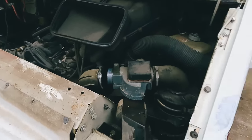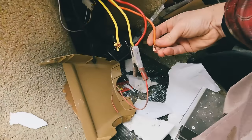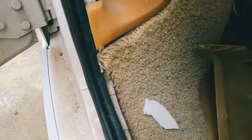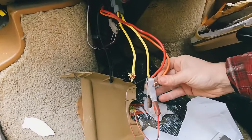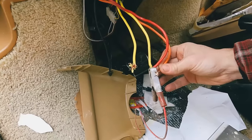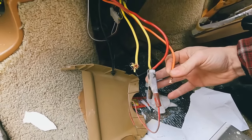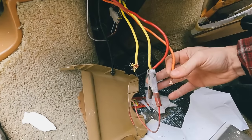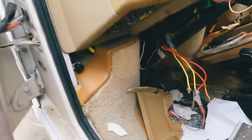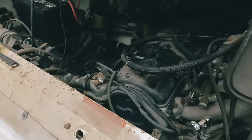Free can found inside the RV. Oh, there's so much junk in here. Okay, drive-by wire. Come on, starter. Running. Still running. Still running. Still running. Really? You're kidding me.